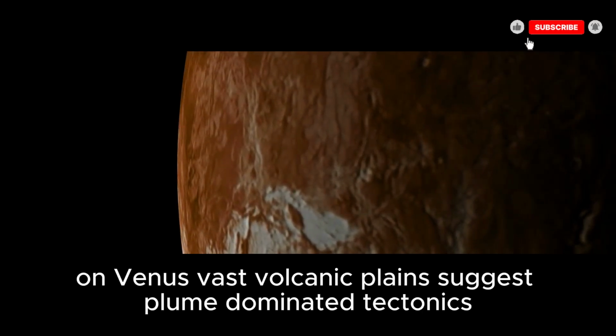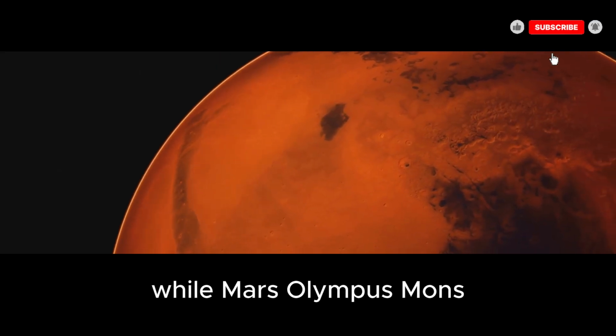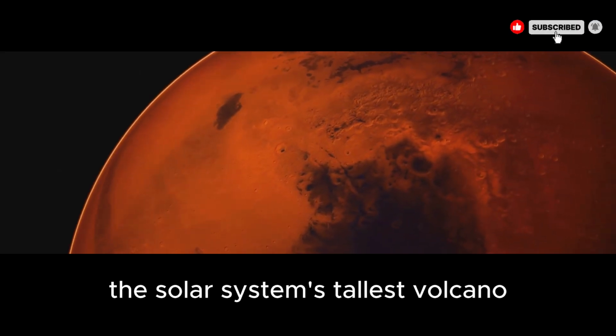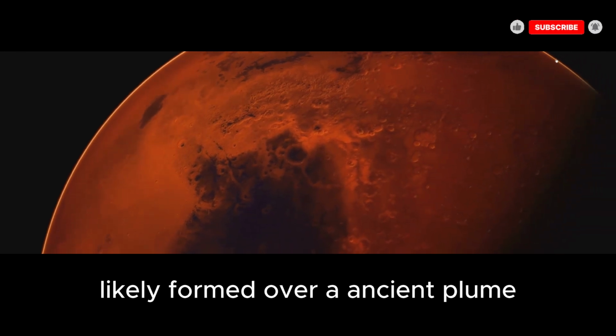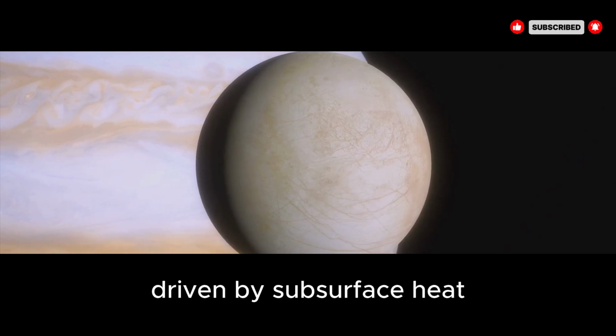On Venus, vast volcanic plains suggest plume-dominated tectonics, while Mars' Olympus Mons, the solar system's tallest volcano, likely formed over an ancient plume. Even icy moons like Europa may have cryovolcanic plumes driven by subsurface heat.